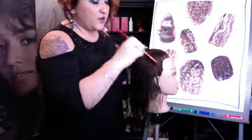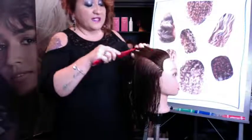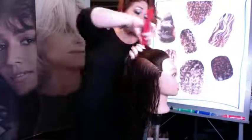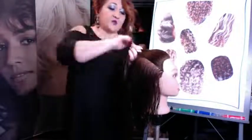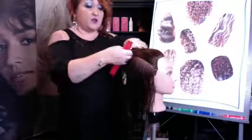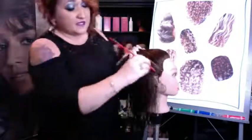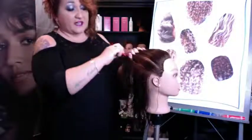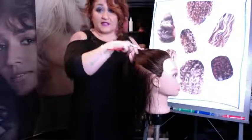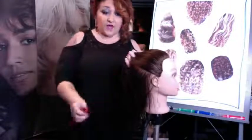A couple things to think about and remember while you're doing the braid for this. You do want to smooth everything out. I'm just doing one down the center right now. Depending on how much wave they have or want to have, I could do one on each side, so 2 braids. If they want a little bit tighter of a wave, it's still going to be a wave and not a curl, but I could do maybe 3 braids, or even 4 braids, depending on how loose or tight I want that wave.